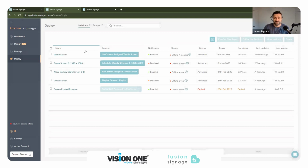But in terms of best practice, most of our customers will assign a playlist or a schedule, and then they'll just update the content in that playlist directly, which then feeds out to multiple screens if you've got it on the same.